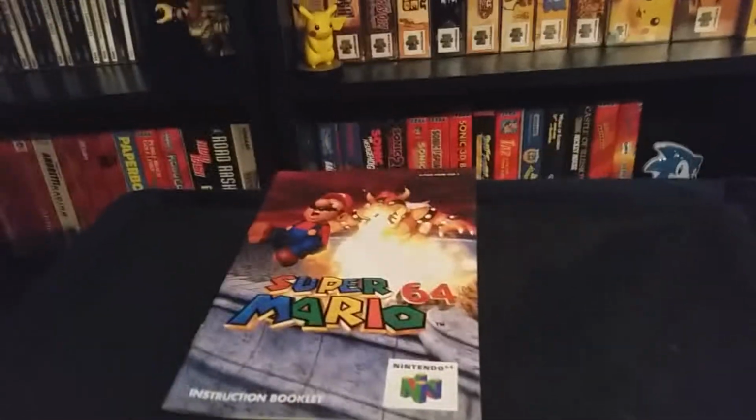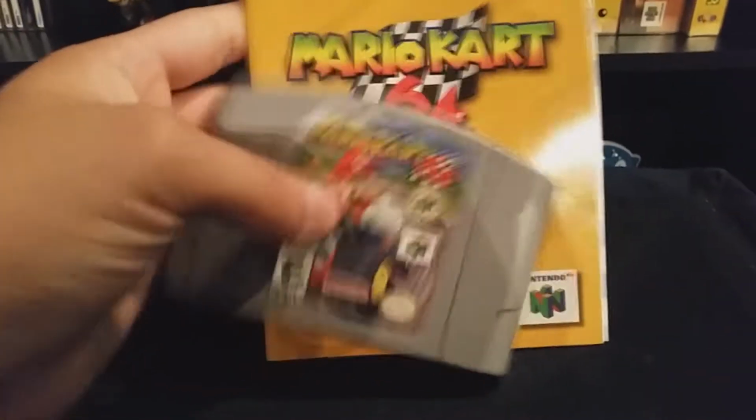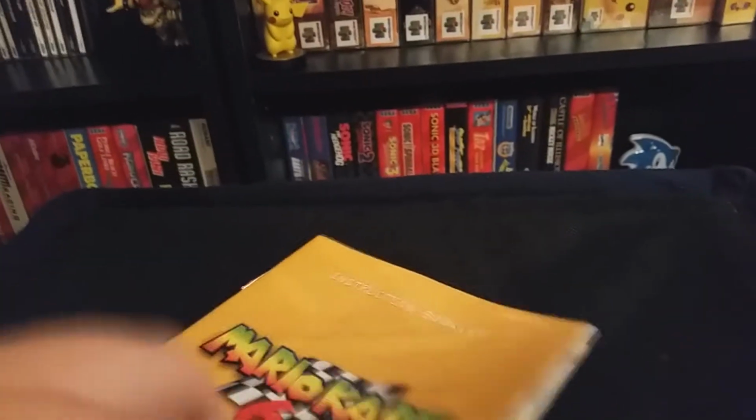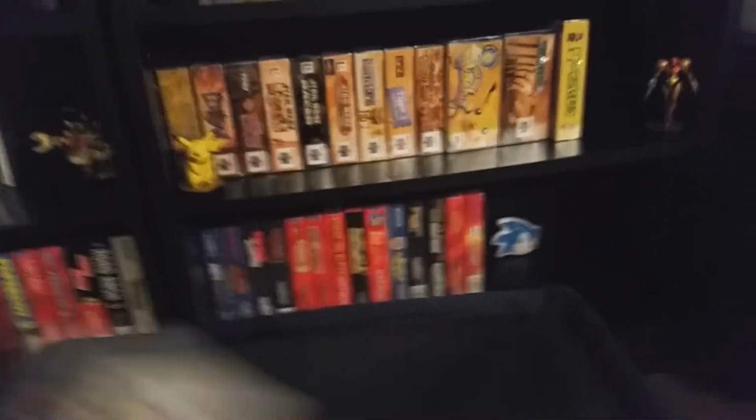Mario 64 and the cartridge, but it's player's choice, so that's kind of a shame, because I don't have a copy of Mario 64. And Mario Kart 64, which is player's choice as well. But what's cool is this came with the manual, and it also came with this fold-out, which shows off the controls and stuff. That's awesome. So, really happy about all that.